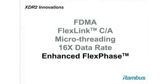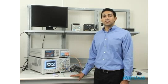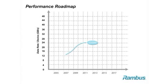What do all of these innovations combined bring you? Higher data rates with lower power than GDDR5. Let's compare XDR2 to GDDR5. Sourcing widely available data, GDDR5, by 2011, should be capable of providing 24 gigabytes per second of bandwidth from a single device. Today, with XDR2, you can achieve twice that level of bandwidth.